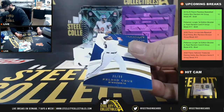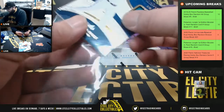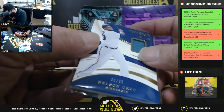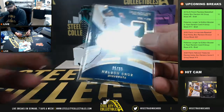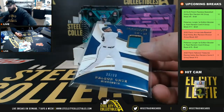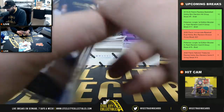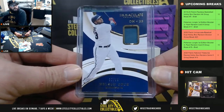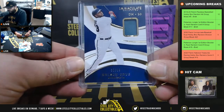All right, first we have Nelson Cruz. Came out of the box this way. Looks like a scuff. It doesn't look like it's a scratch. Same difference. Jersey relic, Nelson Cruz, AL Central, Tim S.